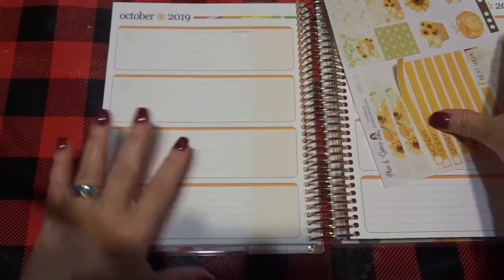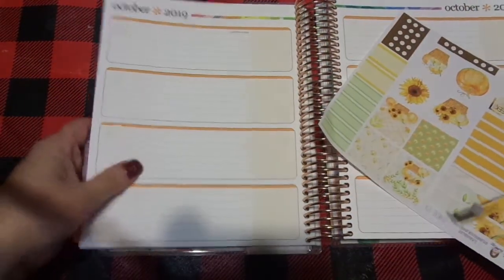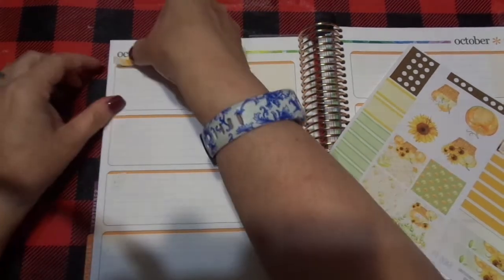I'm not putting washi on this. I'm just going to use the kit. So, let me get started. I'm trying to make sure I'm in frame. Everything kind of got bumped and moved while we were gone, so I'll kind of just move it around while we're talking.